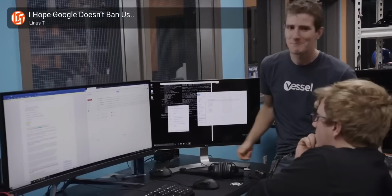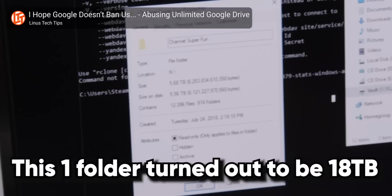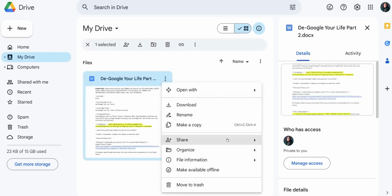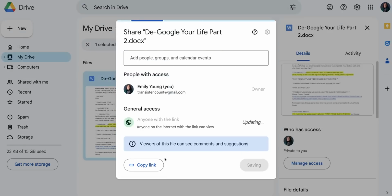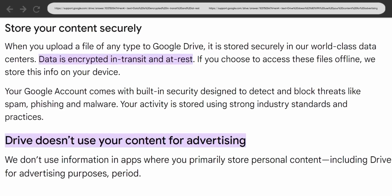Now for a big one. Google Drive is so common for cloud storage that for a long time, we even used Google's lax storage limits to back up our entire petabyte server. It's convenient, especially to quickly share files, and their privacy policy claims that they encrypt your data and don't use it for advertising. So a secondary Google account just for Drive could be an option if you don't mind some Google in your life. You know, like a cheat day. But we are de-Googling, and that means exploring other options.